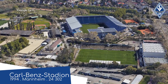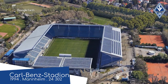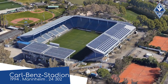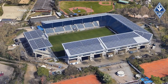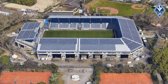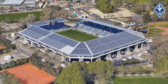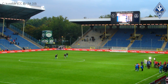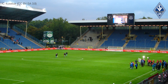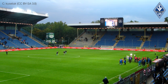Carl Benz Stadion. Yes, that is Carl Benz, the famous automobile pioneer who put Mannheim on the map. And so they've named a stadium after him. It wasn't entirely non-commercial though. Mercedes-Benz did contribute some funds to get that name across the line. It's a solid stadium, but I find it a little odd that it has a pillar-supported roof, given that it was built in the mid-90s. That's not the cutting-edge engineering that Benz was known for.